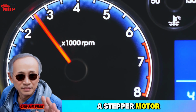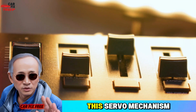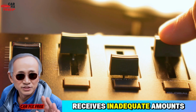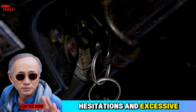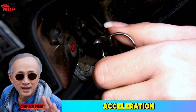A stepper motor controls the opening of the throttle according to the computer's orders. This servo mechanism can lose its reference position following a power cut. Your engine then receives inadequate amounts of air, which disrupts combustion. Symptoms include misfires, hesitations, and excessive consumption. This desynchronization also affects performance during acceleration.